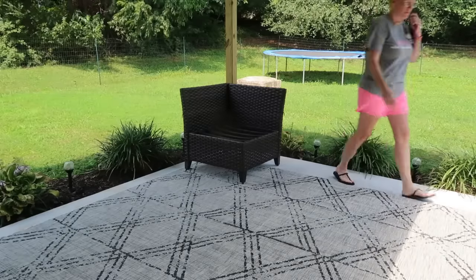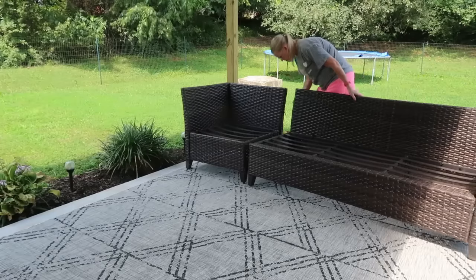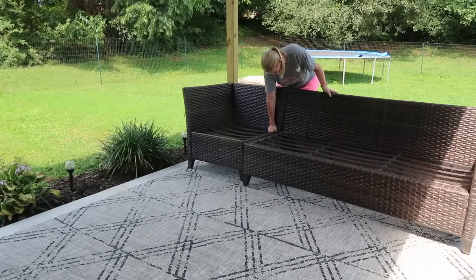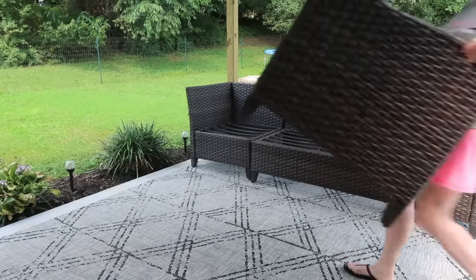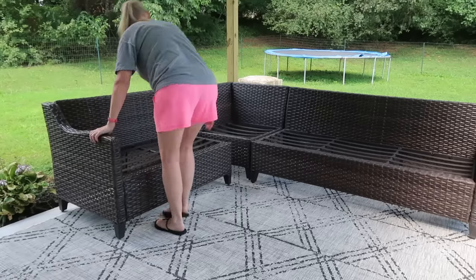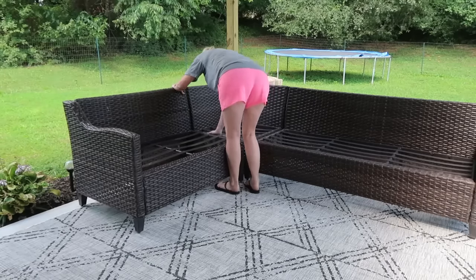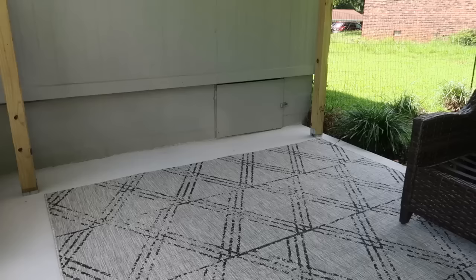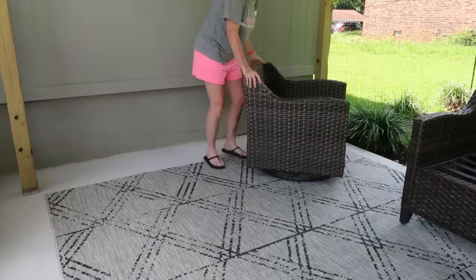It came with a sectional, two glider rockers, a table, and also a storage bin, which we're not using at the moment. The cushions had a few spots on them that were messed up, and the stuffing was kind of flat in some of them, so they gave us some extra stuffing to fill them and make them a little bit better, but they're fine. They're pretty comfortable. The glider rockers are so great.